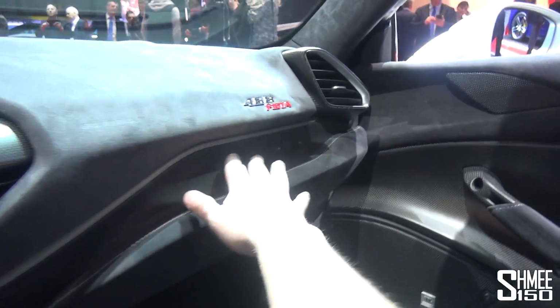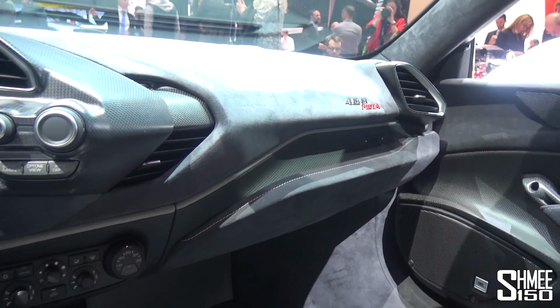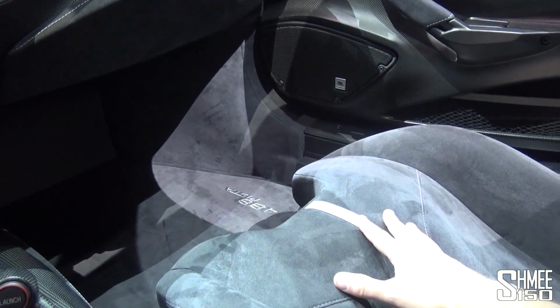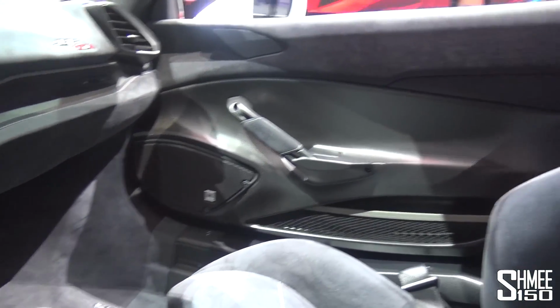Just looking around, I don't know if you can get the passenger display that you could otherwise have. Obviously that would be adding weight, so it wouldn't necessarily be the correct point in a car like this. We've got a slightly off-colour Alcantara in here for the materials, which is very, very nice. And just check this out.